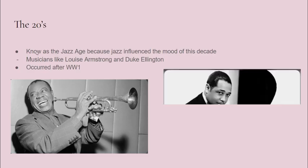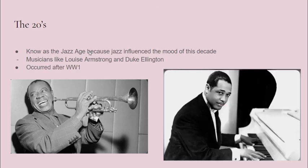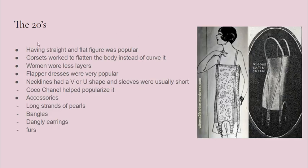The 20s. The 20s, also known as the Jazz Age, because jazz influenced the mood of this decade. Musicians like Louis Armstrong, right here, and Duke Ellington, right here, started to become more well-known names, and they definitely have made a big impact on jazz. And this time period occurred after World War One, and I wouldn't be surprised if all the glamour of this time was to cope with this traumatic event of the war. It's like a trauma response.